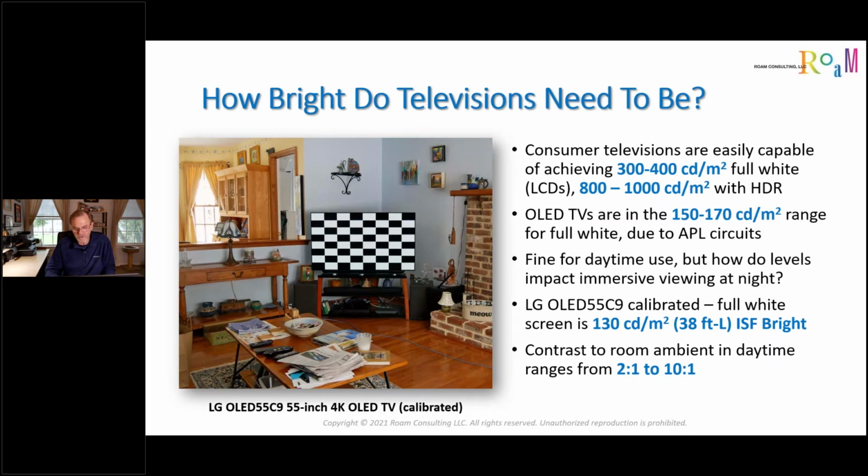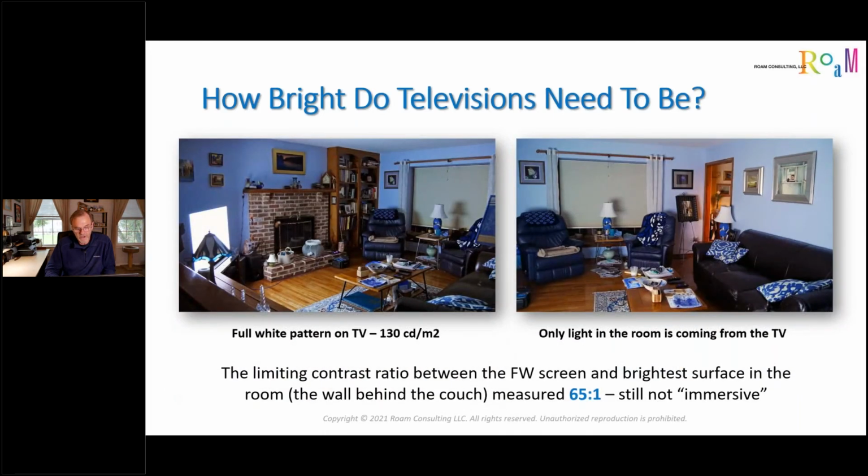Contrast to room ambient and daytime ranges from 2 to 1 to 10 to 1. That might not seem all that bright, but it is when you watch it. Now at night, here we are at 130 candelas per square meter. The only light in the room is coming from the TV. The limiting contrast ratio between this full white screen and the brightest surface in the room, which is the wall behind the couch, is 65 to 1. That's still not immersive. We need to be to 80 to 1. But again, you can almost read by this much light. This again is a full white screen, not something you'd normally be watching.